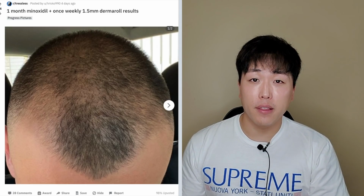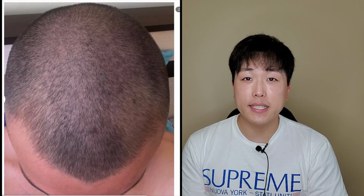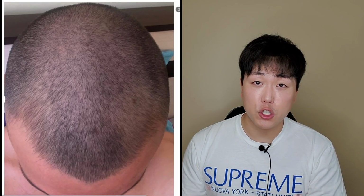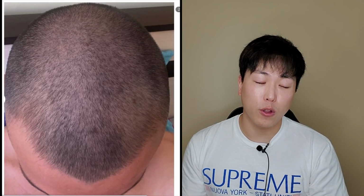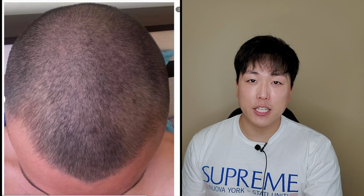And then 1 month later, yes, just 1 month later, we can see some pretty noticeable improvement to his hairline, which has been reestablished, and the temples have been filled in with density and hair growth. And it's just amazing because this was just 1 month of Minoxidil and dermal rolling. This guy obviously was not using finasteride, as he stated.